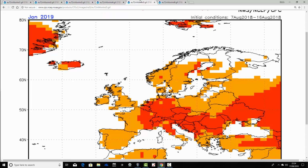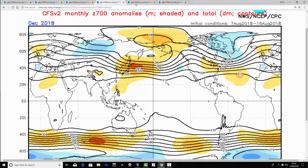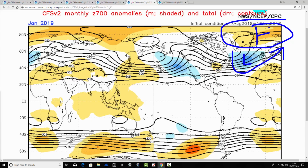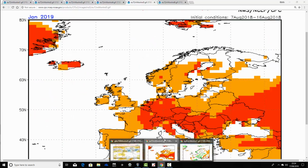That's January, and I told you the model would be going for a milder than average signal in January. It's month 5, so it's not worth worrying about. But the reason that's happening, again, the trough is centered in the Atlantic, so we're bringing in this westerly to southwesterly flow. But again, subtle adjustments with this high pressure up here would allow the potential for something colder to take place during the course of January.